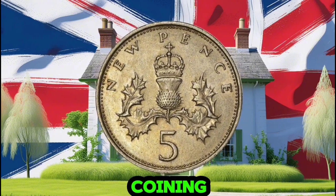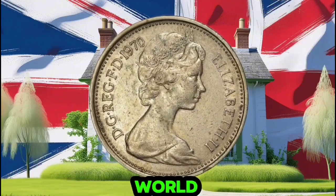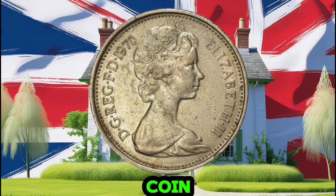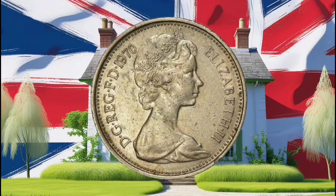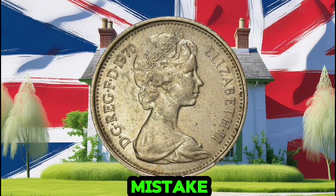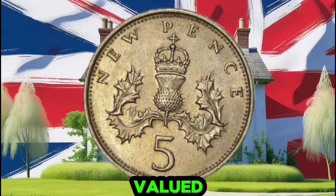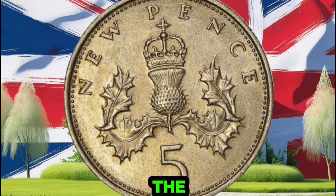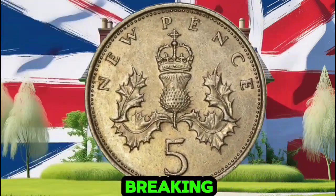The 5 new pence coin in question that's worth $8 million is one of the rarest finds in the world of numismatics. It was struck with a rare minting error which caused the coin to have an off-center design, making it different from the standard ones produced. This error was so rare that only a handful of coins exist with this mistake. In fact, only one known coin in this error state has been valued at $8 million. Imagine that. A small mistake in the minting process, and it turns a regular coin into a world record-breaking treasure.